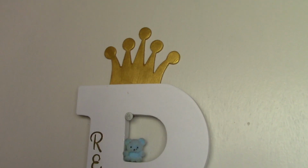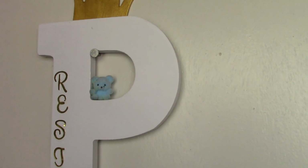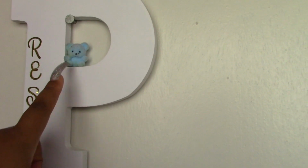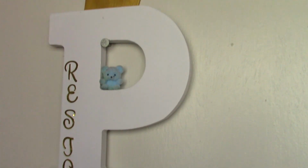So when you come up to Preston's door, we have this little P that has a nice little crown on it. It spells out his name in the stickers, and it has this cute little blue bear. My roommate in college actually made this for him along with this basket that I also have in the room, and I just loved it so much.